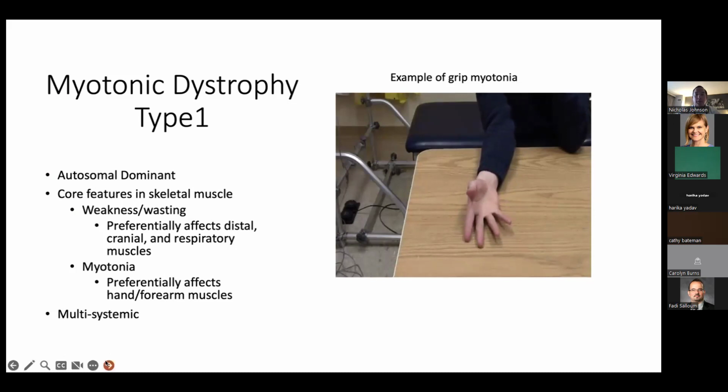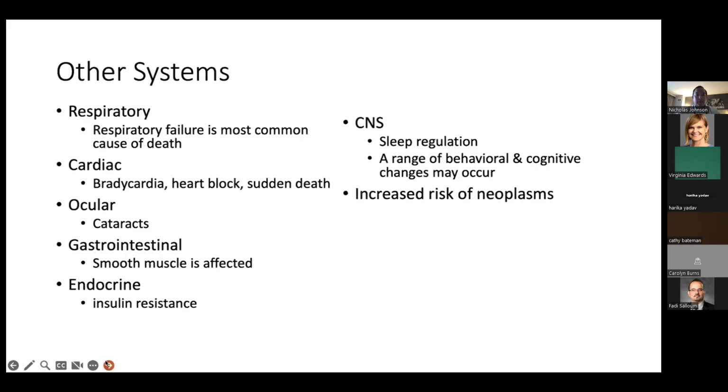But it's truly a multi-systemic condition, and affects, as best as I can tell, nearly every organ system in the body. Respiratory failure is one of the most common causes of death. Cardiac arrhythmias is also one of the top two most common causes of death. I'll go into a little bit more detail about that.